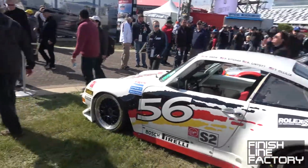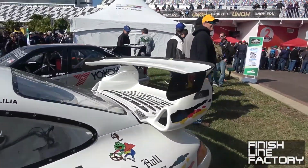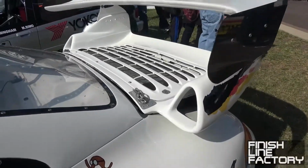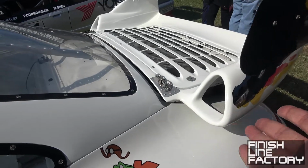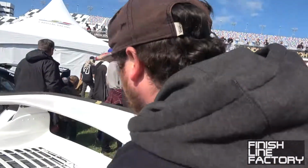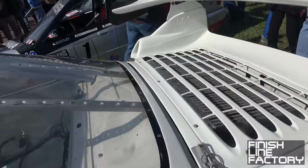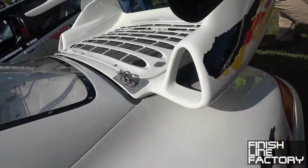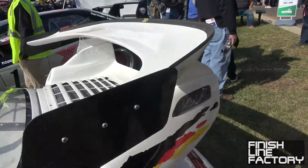993 GT2, very tasty. Look at this wing. Holy shit. What the hell? That's signature 911 wing. I think these are intakes for something. Yep, for the engine. So what do they do? Yeah, they do engine cooling, but it's also to kind of feed air around the intercooler. Okay, so that feeds air into the intercooler. This feeds air around the intercooler. Okay, and you have a giant thing here with a giant gurney flap for downforce. Yes.